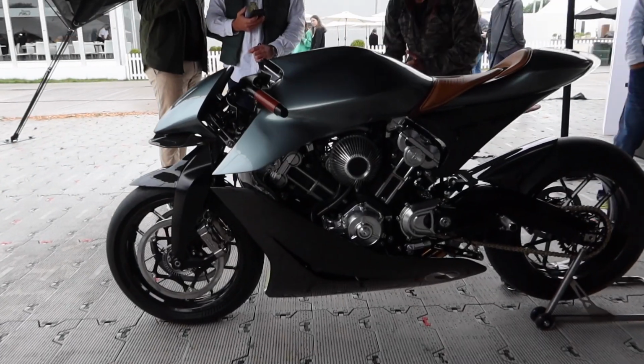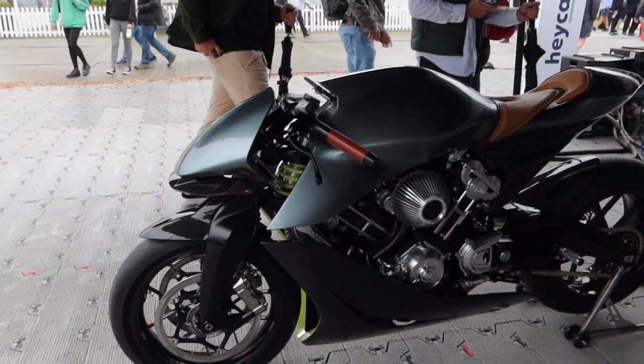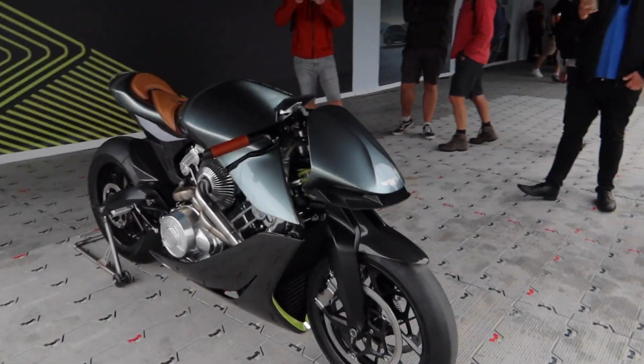Well, Aston Martin is the king of sexy looking vehicles, and they've done it again with a motorcycle. Look how spectacular the design of this motorcycle is. Carbon fiber everywhere.